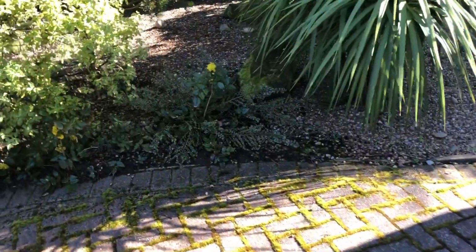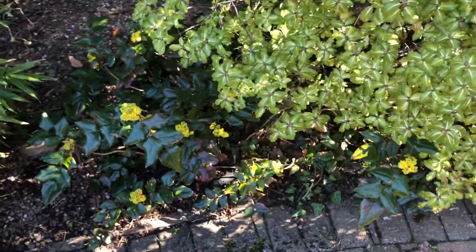These little shrubs are in like the yellow flower. They're just quite low shrubs down there. There's a yellow flower on them there.